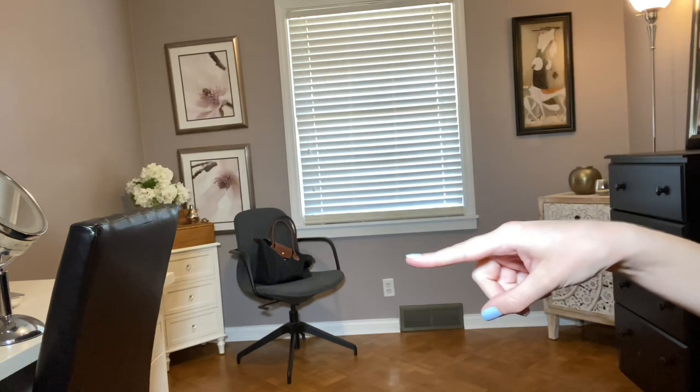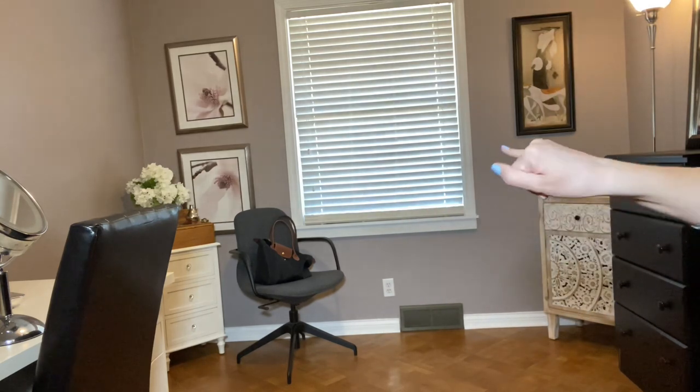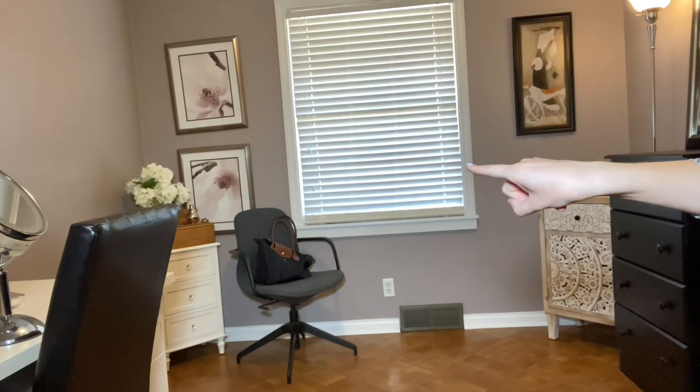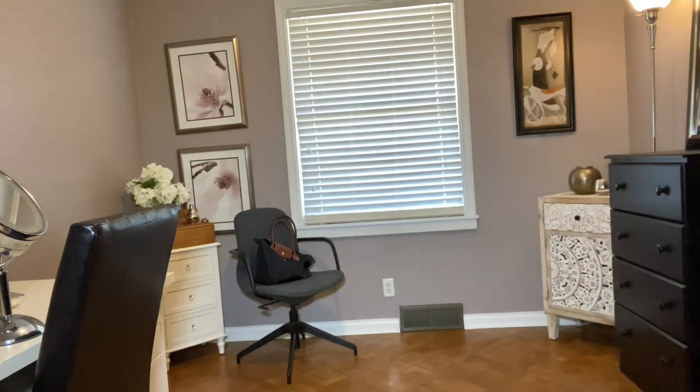My vanity is here on this side. That chair over there, that is usually where I film now. And that's kind of the recent background that I've had. Right in front of the window, there is usually a black little table, but that is currently holding my camera, so that is not there. And then we've got this corner there, then the dresser, and then the closet will be last. That is on the right-hand side.